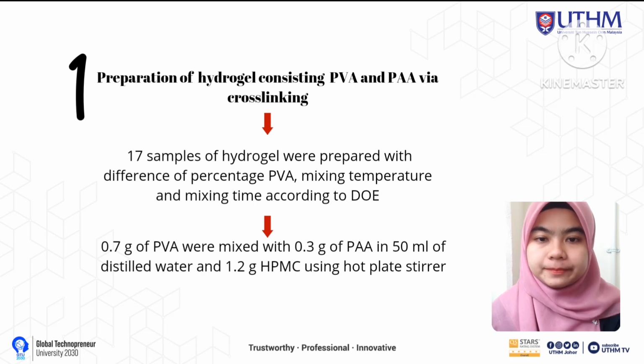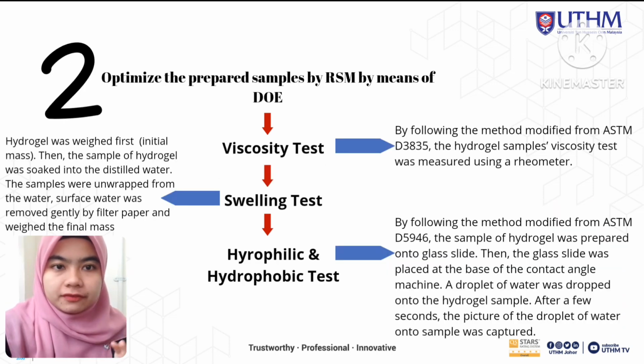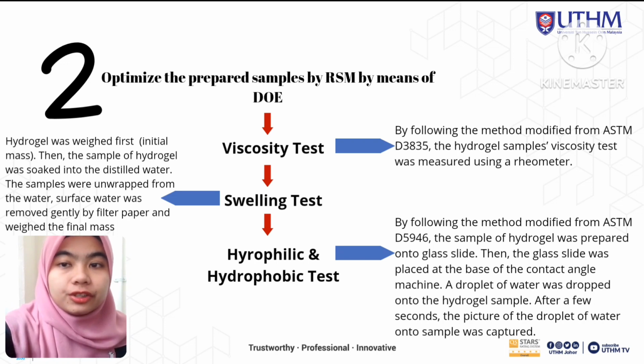The second step is, after all the 17 samples have been prepared, I optimize the prepared samples by RSM by means of DOE. Okay, first I did is the viscosity test. Following the method modified from ASTM D3835, the hydrogel sample viscosity was measured using a rheometer.